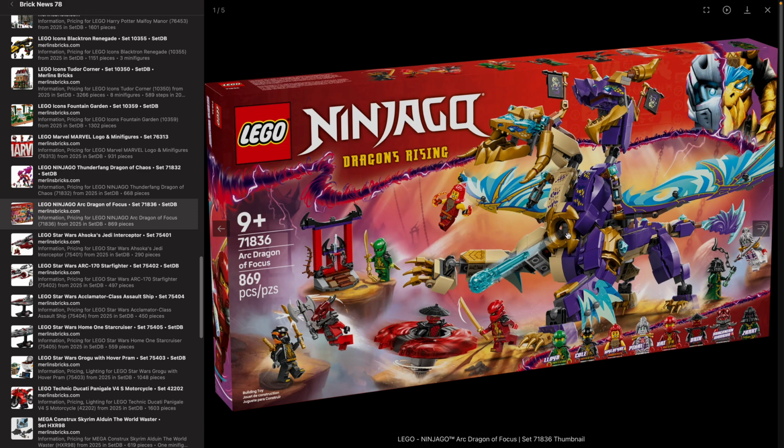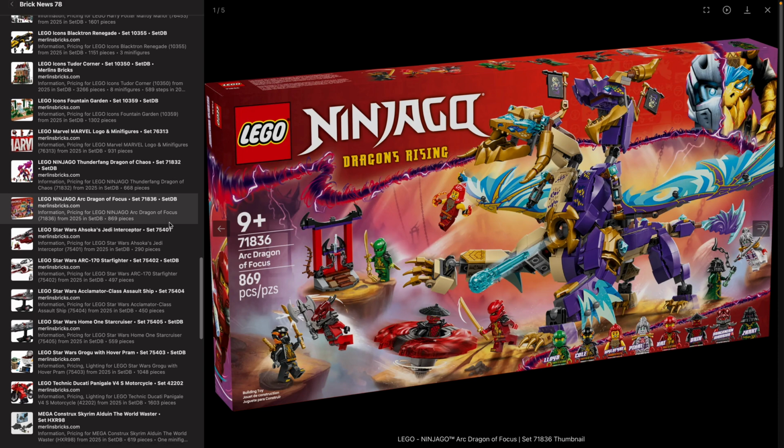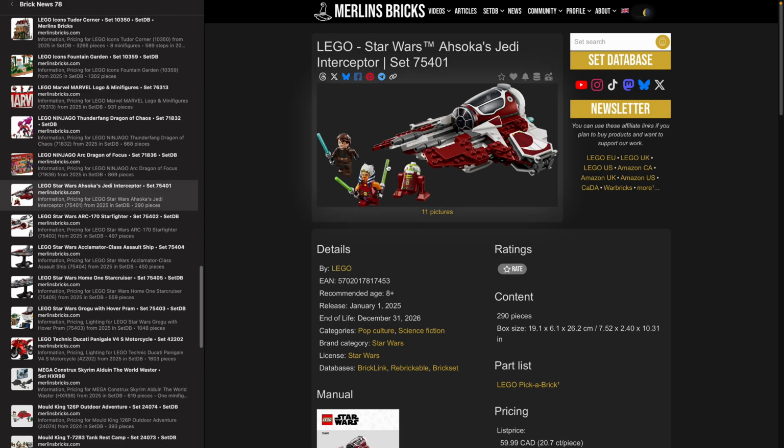It has like a stud shooter. No, it's not a stud shooter. It's more like a... I'm not really sure, but it seems to be kind of a shooting mechanism in the center, in the torso of the dragon, which is quite cool. This dragon has 839 pieces. Different color scheme, though, with blue wings. But again, not a big fan, especially compared to the amazing Creator Dragon.